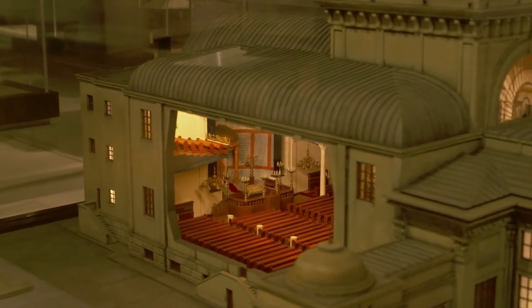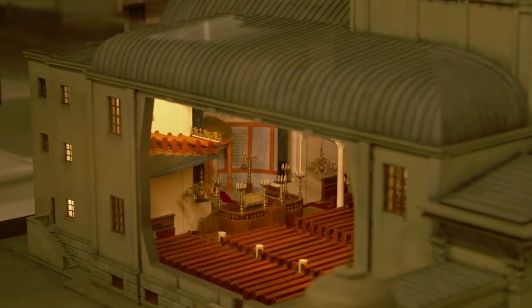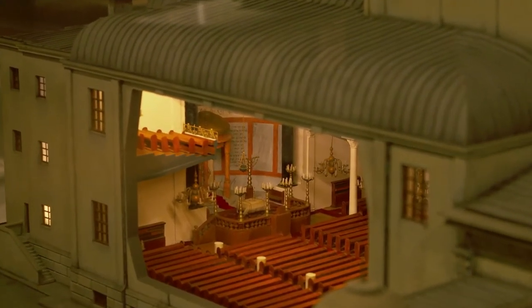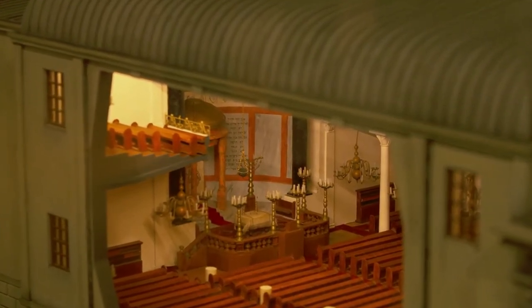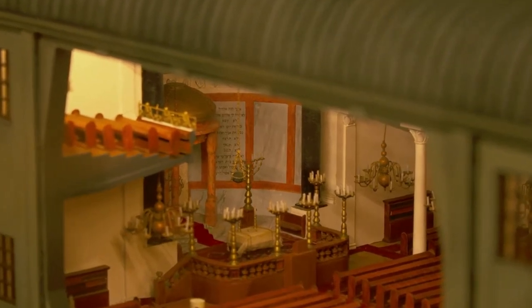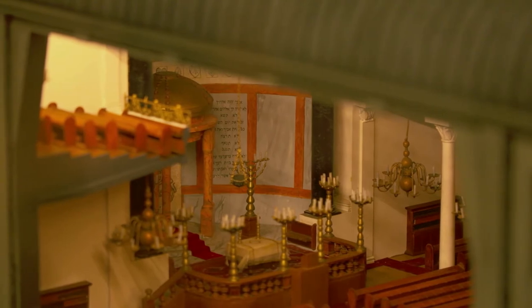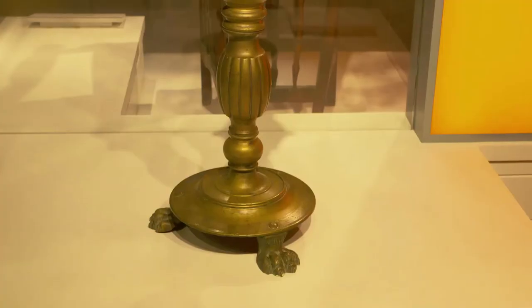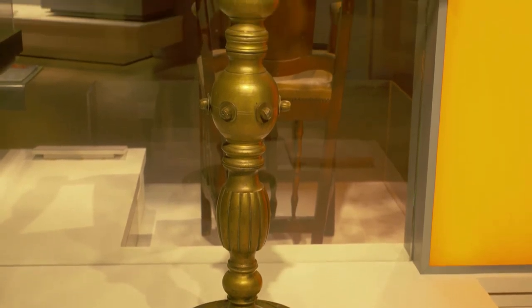Twenty years later, the young State of Israel received a phone call from Sweden. "We have something we would like you to have." And that is how the menorah came to Israel. This menorah, one of a pair of menorahs that stood on each side of the ark, was saved by the rabbi, sent to Sweden, and finally rests here at the Museum of the Jewish People.